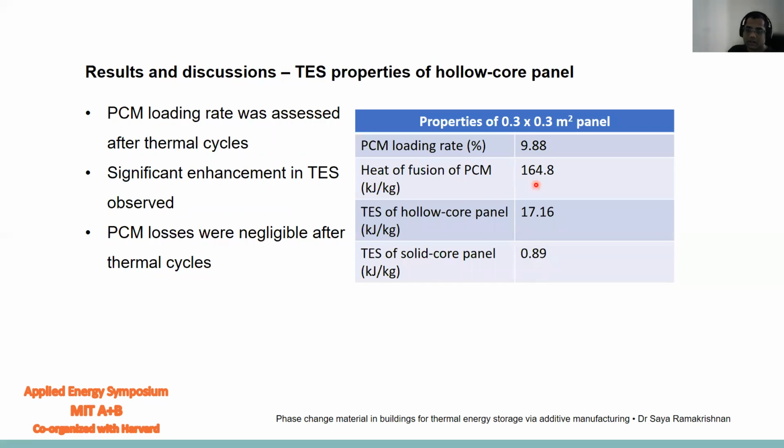So the results of the PCM loading rate and also the thermal storage of the panels are shown in this table. As we can see in the table, up to roughly 10% by weight of PCM by weight of concrete can be incorporated into the hollow core of the panels, which is very significant. And also it is reflected in the thermal storage of the panels. The hollow core PCM panel showed roughly 17 kilojoule per kilogram of thermal storage compared to the solid core panel of 0.89 kilojoule per kilogram.